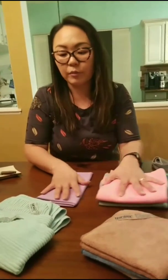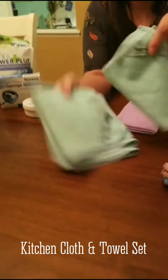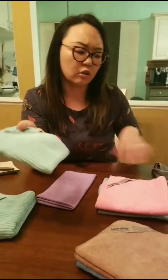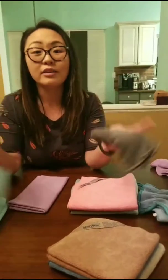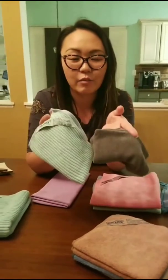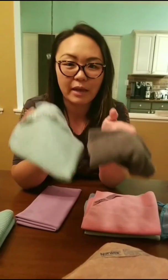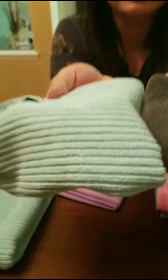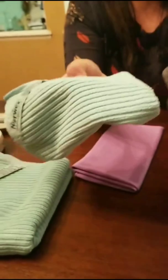Okay, now I'm gonna go to this Safe Haven package. Also comes with our kitchen cloth and our kitchen towel. I know a lot of people wonder, what's the difference between the kitchen cloth and our EnviroCloth? Well, the technology is exactly the same. Same silver, same amazing microfiber. The only difference is the weave. I'm sure you noticed that the kitchen cloth actually has ridges.